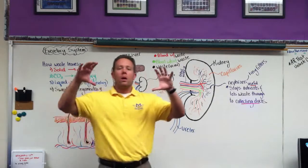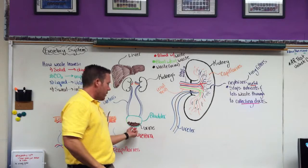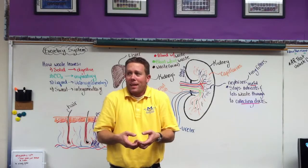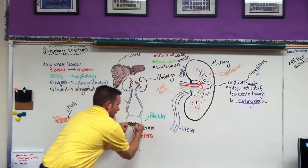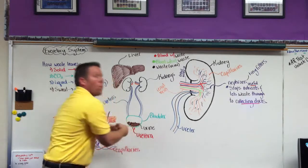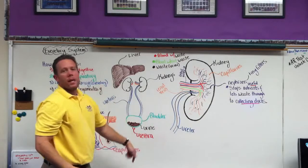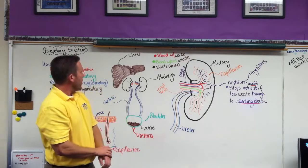Once it is time to go, the bladder contracts. There are these muscles down here, and they make it so that you don't go to the bathroom. That's what enables you to control yourself and not go in your pants. These little muscles down here hold the urethra shut. Once you do need to go to the bathroom, these sphincter muscles open up, the bladder contracts, and it goes through the urethra to the outside world.